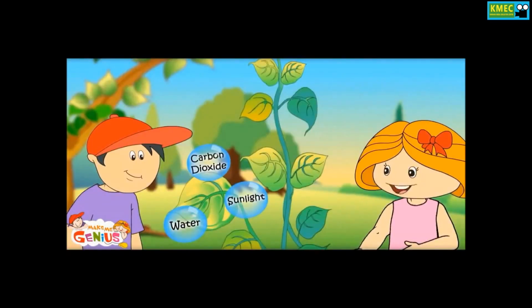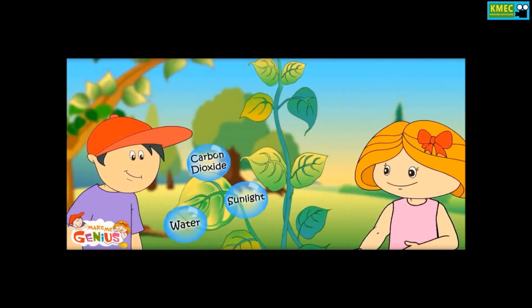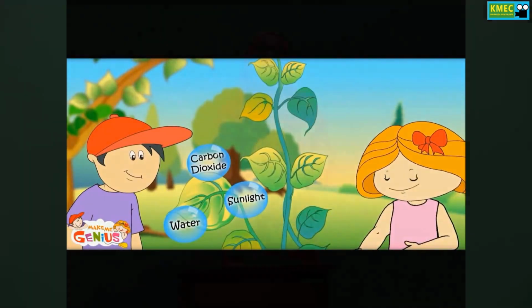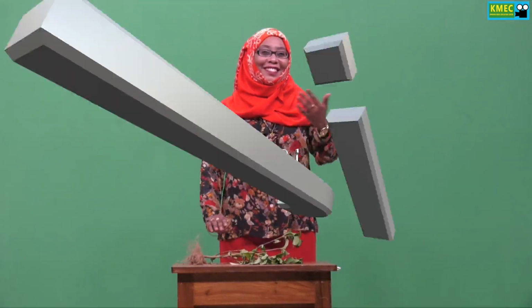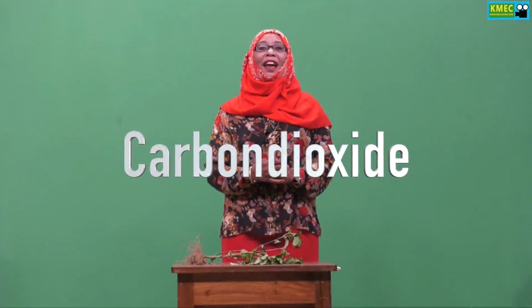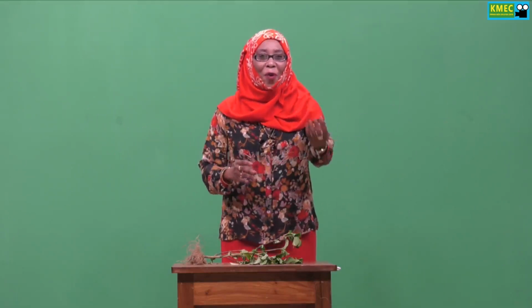So, now the plant has water, carbon dioxide and sunlight. So, here the cooking begins. Okay, plants need water, sunlight, carbon dioxide and chlorophyll to make their own food and grow well. Okay, how do you call this process?